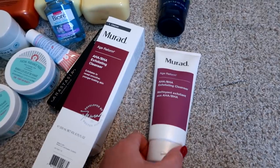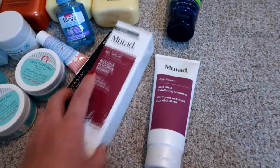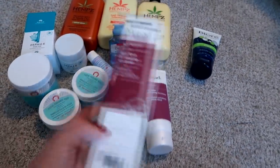So I'm really excited to try this. I'm really hoping it's good. I'm really trying to take better care of my skin the older I get. So I'll let you guys know how that is. This is just the box that it came in.